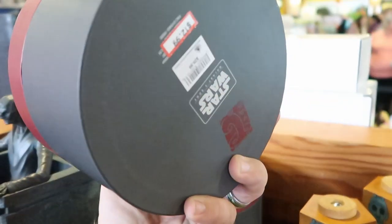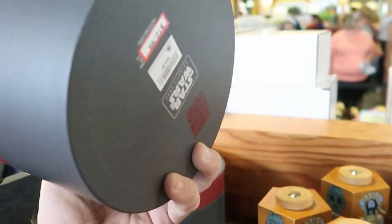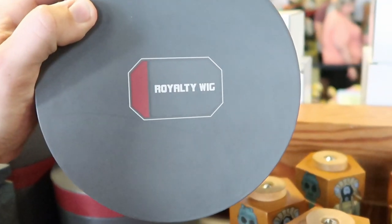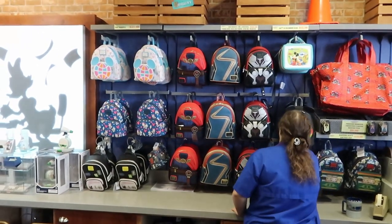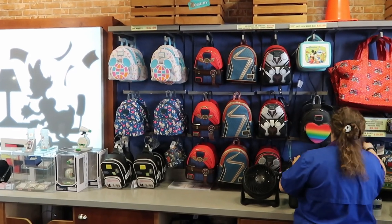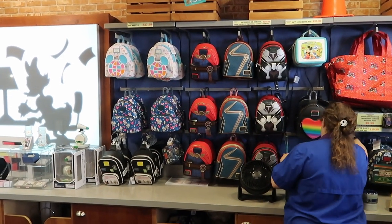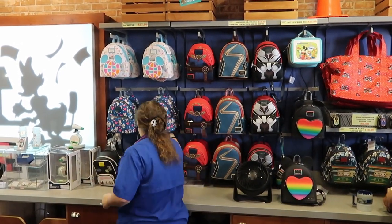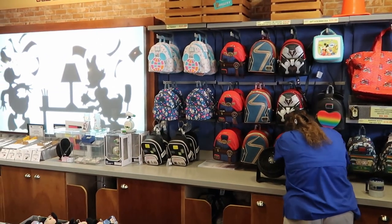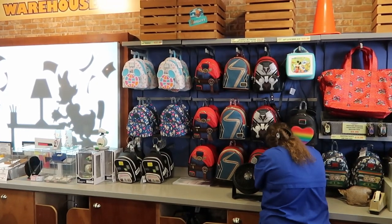Then over here they have some royalty wigs. I do believe these are the Princess Leia wigs. They come in a really nice box for $12.99. These here are originally $30. Also behind the counter, there's an amazing selection of Disney loungefly bags. It says the Doctor Strange and Thor and Ms. Marvel are $50.99. They have the 50th lunchbox bag there for $35.99. A very, very good selection of loungeflys today.